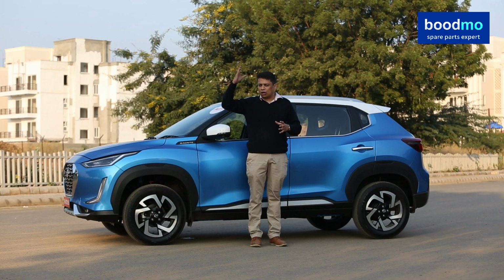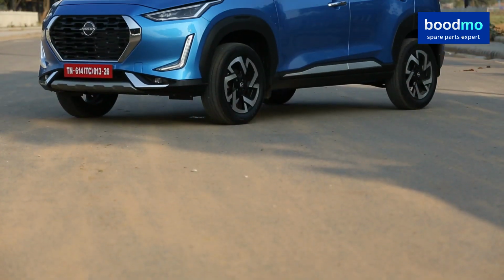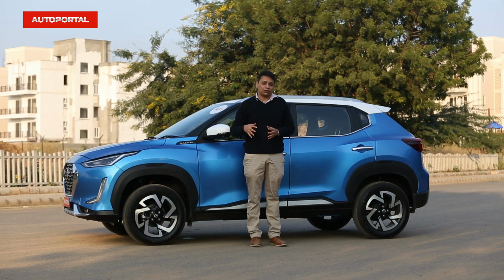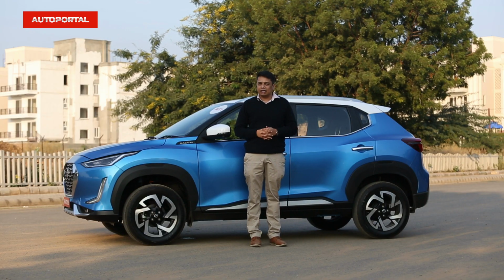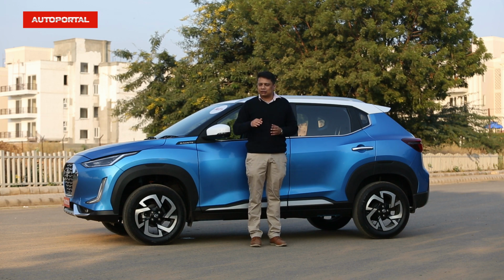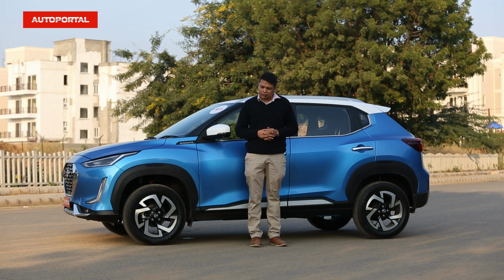So it might not have that long list of features, those fancy gizmos that some of its rivals offer, and it also might not have a lot of engine options like the Kia Sonet or the Hyundai Venue. But that said, in terms of the pricing, in terms of overall space and comfort, and in terms of the ride comfort, this is quite a capable car. And I reckon that you should definitely keep it in your short list and consider buying this car at a Nissan dealership.